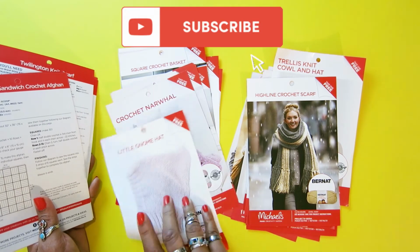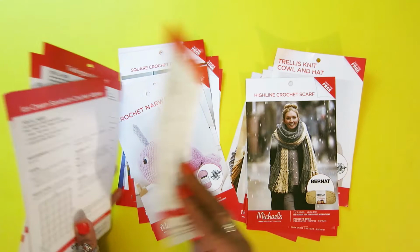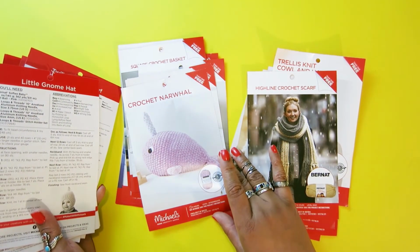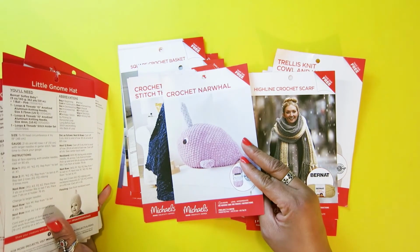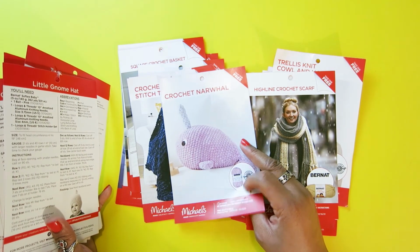That's a funny little hat for a kid. Keep them warm. A narwhal. 6 hours. Intermediate. Fuzzy. They use that fuzzy material.